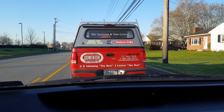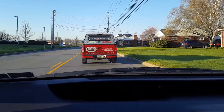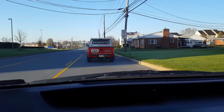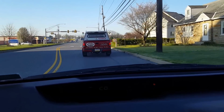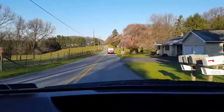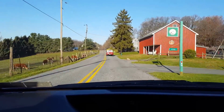I spotted Blanton with his green pest control team Natureside truck. I'm going to follow him to a job and I'm going to film him and put him on the spot. You'll enjoy it. Alright, I've been following Blanton for about 15 minutes. I'm going to assume he's probably close to his destination here, so we'll find out in a minute.